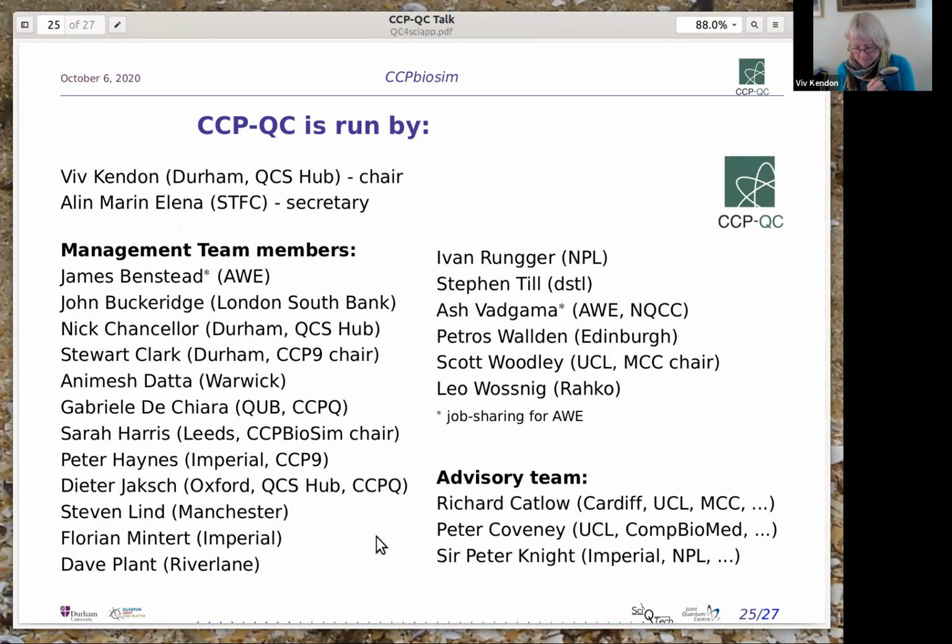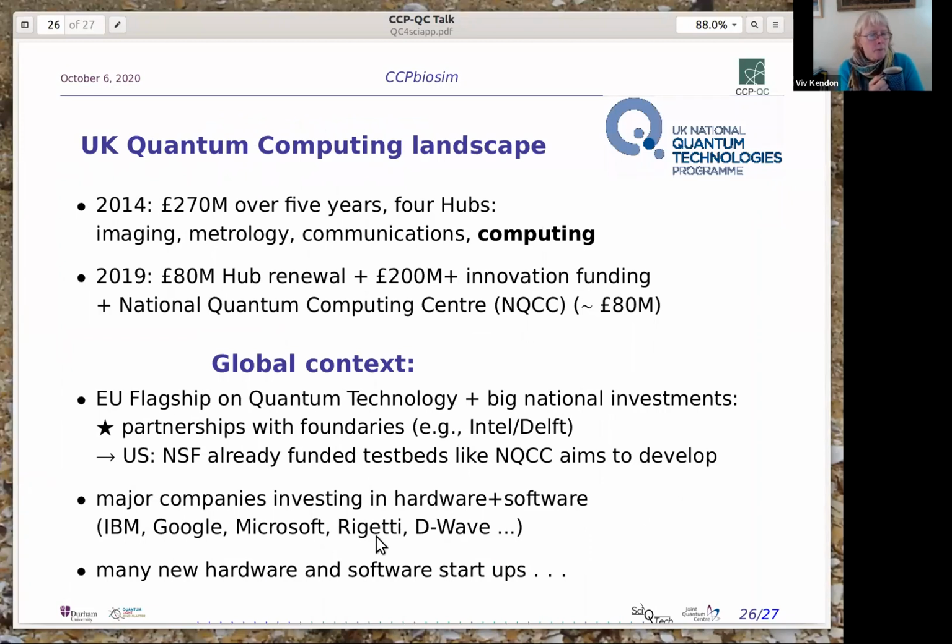So a little bit more step back. The context is, for when are we going to get a quantum computer? Well, things are moving quite quickly. So the big investment started about 2014. We've had 5 years of the hubs running on imaging, metrology, communications, and computing. We then got another 80 million into the hubs so that they could continue the work and the spin-outs, and a lot more innovation funding. So a lot of money for companies to work with academics to develop the ideas further.